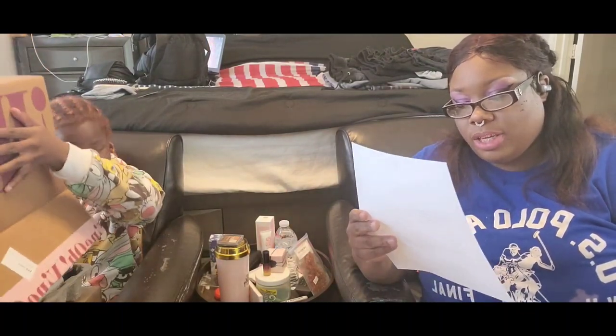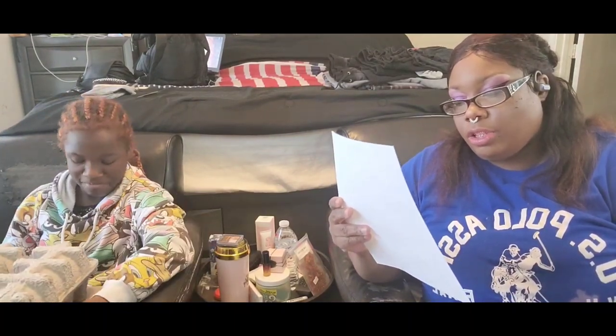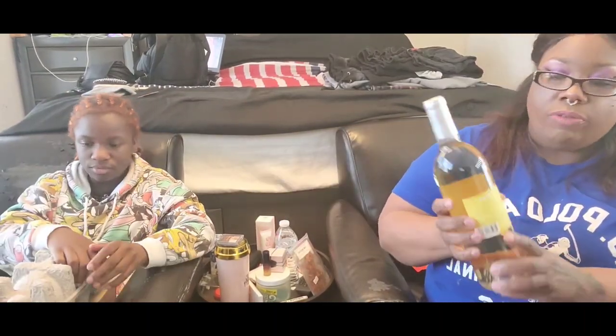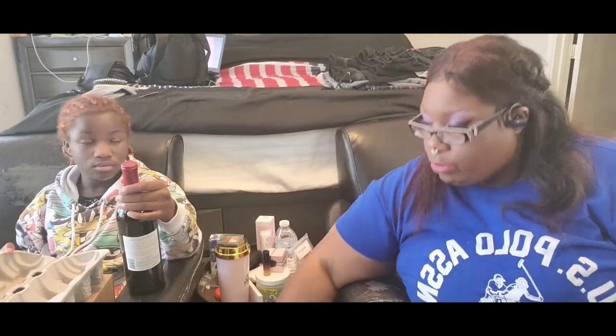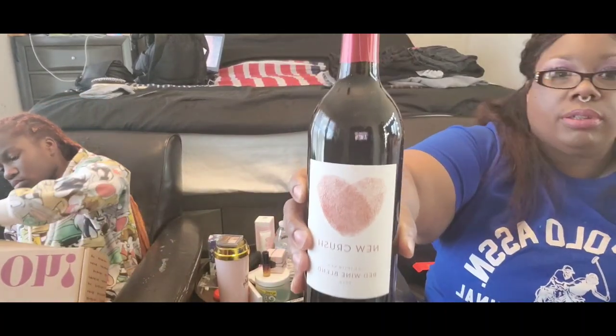The wine they sent was the 2018 New Crush California Red Blend. And then they sent the 2021 Tina California Rosé. I don't know if that's the clear wine. Yeah, it's the clear one. So this is the Tina California wine. I'll take a picture with that later. And the red wine, the New Crush 2018 red wine. So, y'all, I'm putting these in the refrigerator so when we do try these out, they are cold.